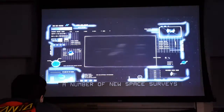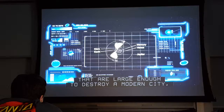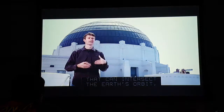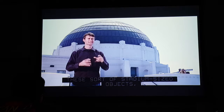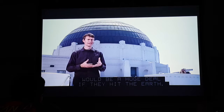A number of new space surveys are currently tracking all near-Earth objects that are large enough to destroy a modern city, or even worse, ignite a global catastrophe. We know most of the objects that are larger than a mile that can intersect the Earth's orbit, and so the effort now is going into finding these sort of stadium-sized objects that, while not completely devastating to the entire Earth, would be a huge deal if they hit the Earth.